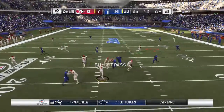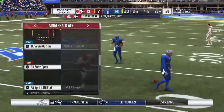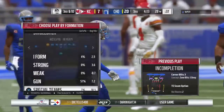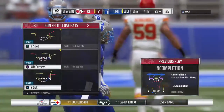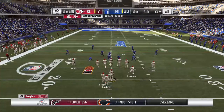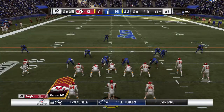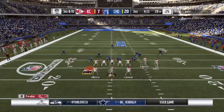Back to throw now on 2nd and 10. And the hit jarred it loose. It's incomplete. Brandon, at least there's one bright side to that incompletion. What's that? It wasn't an interception. Wow. You're a nice guy. That was kind of savage. But correct. No pick, just incomplete that time.